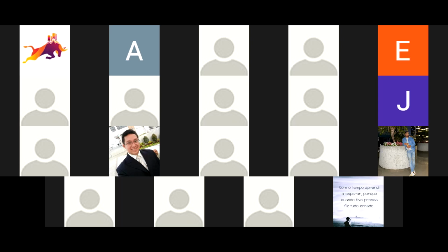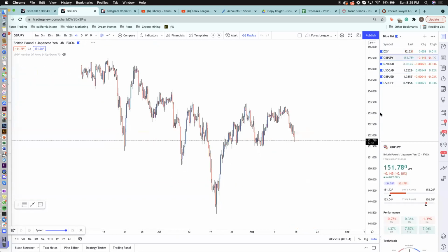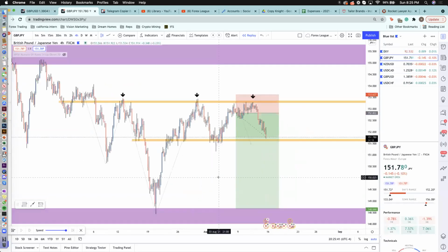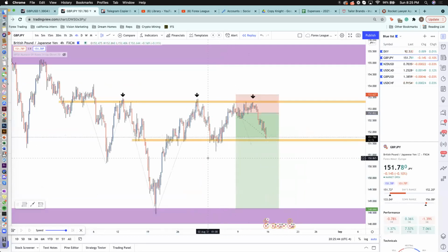All right, so I'm gonna hop on. Like I said in the beginning, I've kind of already got my ideas down. I'm gonna drop my analysis in the chat afterwards, but we're gonna start just on GJ. This is a trade that was given out pretty much on last week's call.